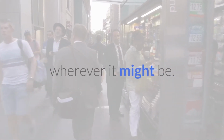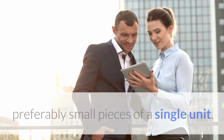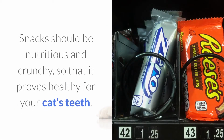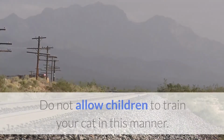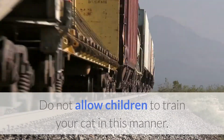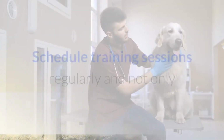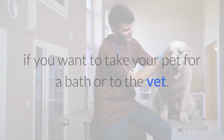Essential tips: the snack should be of a small quantity, preferably small pieces of a single unit. Snacks should be nutritious and crunchy, so that it proves healthy for your cat's teeth. Do not allow children to train your cat in this manner. They might overfeed it and cause it harm. Schedule training sessions regularly, and not only if you want to take your pet for a bath or to the vet. How to litter train your cat.